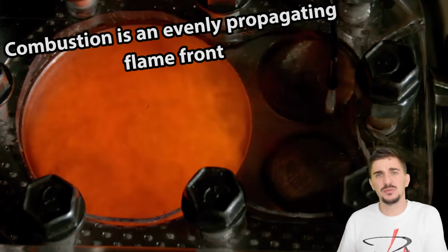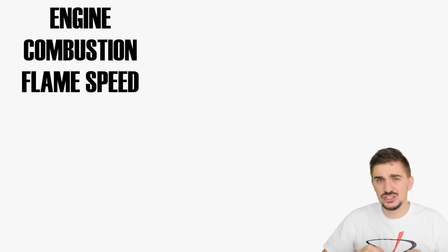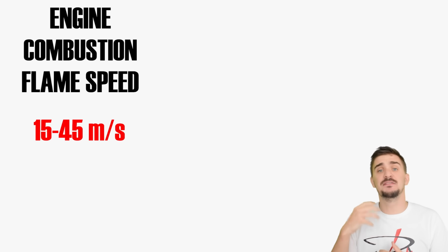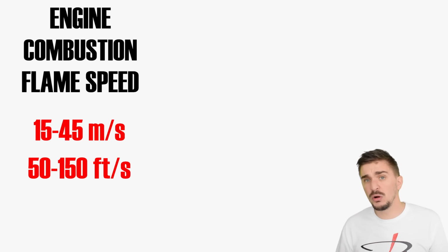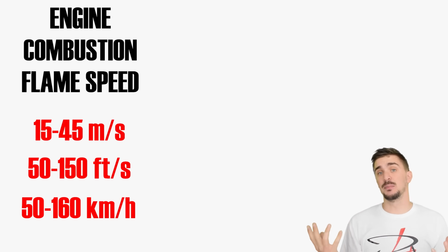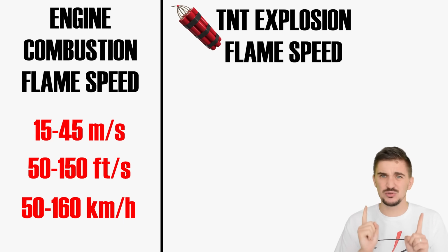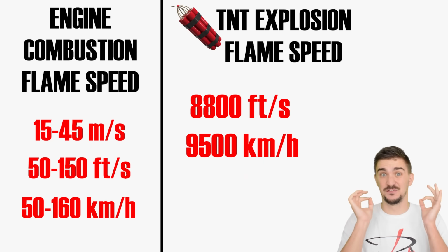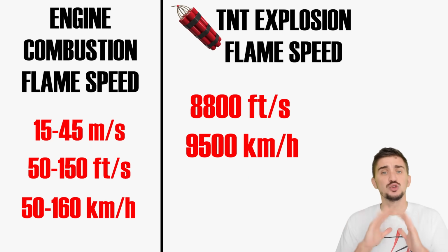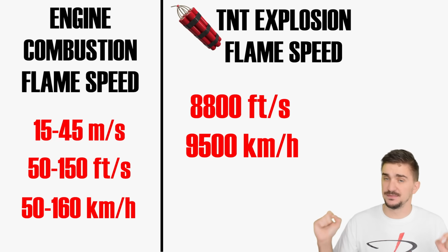Now, depending on the type of fuel, the air-fuel ratio, and other factors, the typical flame speed of this flame front inside a gasoline engine is between 15 to 45 meters per second, which is around 50 to 150 feet per second, or between 50 to 160 kilometers per hour. In contrast to this, the flame speed of a dynamite explosion is around 8,800 feet per second, which is around 9,500 kilometers per hour. So combustion is not a violent explosion, but it still has a pretty fast flame front.